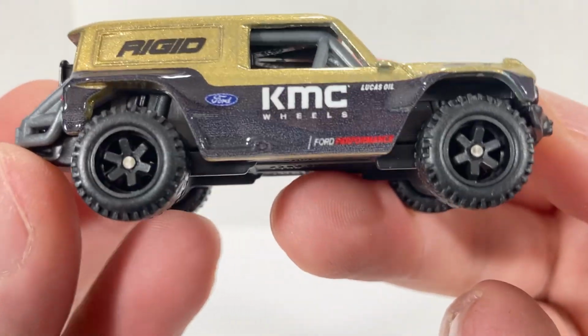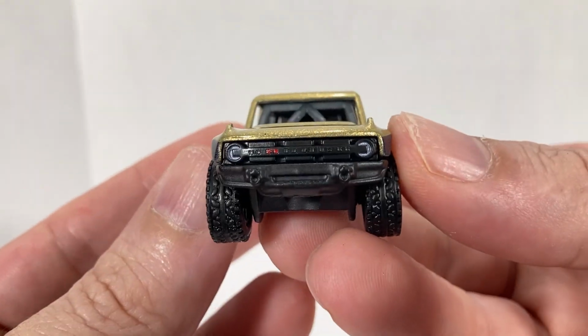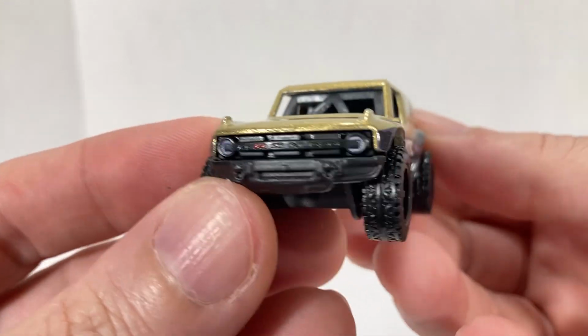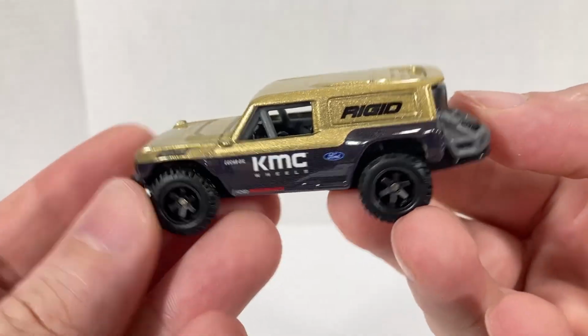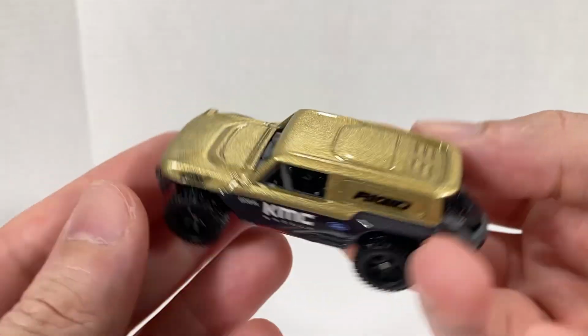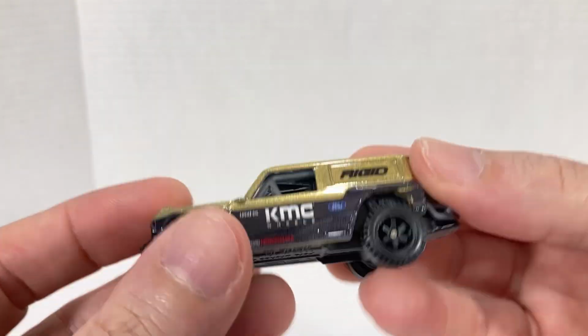Oh yeah. Ford Performance again, KMC. It's got the R in there for Bronco R. Nice cage, black interior, gray cage, black interior. I have this one in a mint color. So, yeah, gold is cool. It was just kind of hard to pass up for $10.39 or whatever it was.